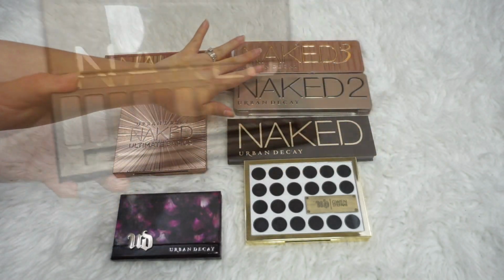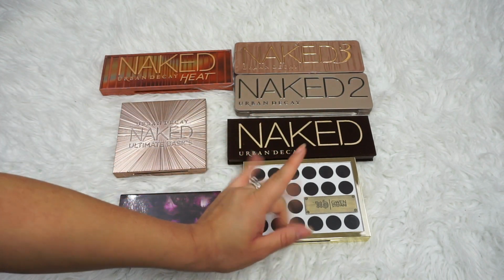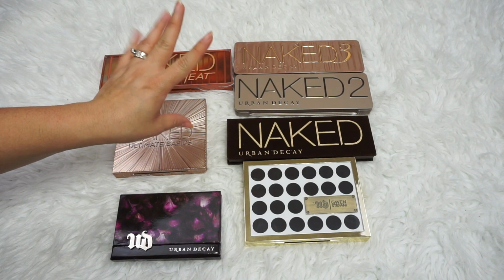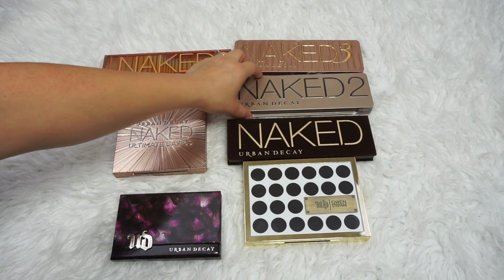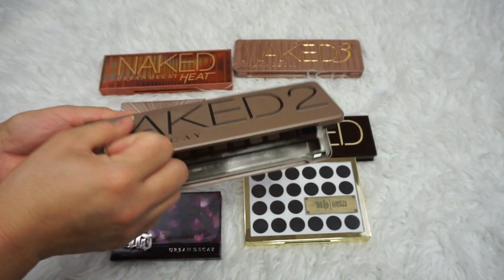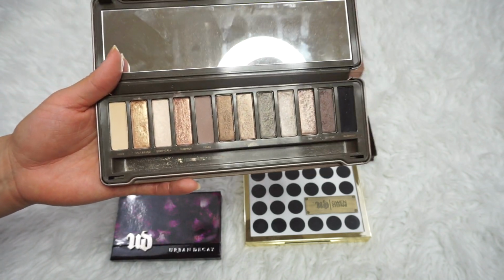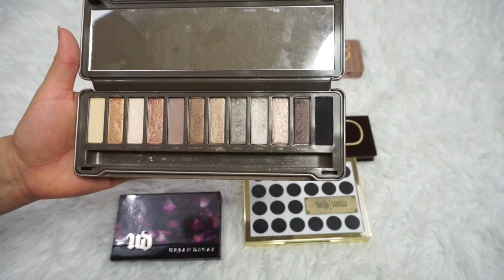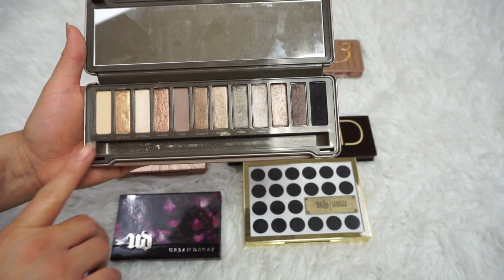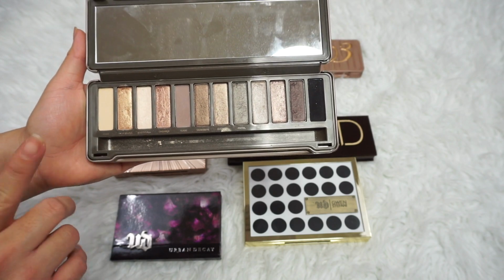Super pretty. So then I technically got these two and this one at the same time. I got them for Christmas. I'll start with the two that my husband gave me, and then we'll move on to the other one. So this is the Urban Decay Naked 2 palette. I think, again, this is a beauty favorite as well. A lot of people like the Urban Decay Naked line. This one my husband gave me for Christmas because he knew I wanted an eyeshadow palette from Urban Decay, so he got me this one.